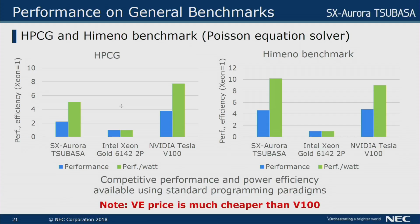I showed power efficiency on the performance slide, for the total system as a server, because a server produces a lot of heat. Can I show this slide to you here? Okay. So this is the comparison with Xeon and NVIDIA, and the green bar is power efficiency, normalized by the Xeon result. SX-Aurora TSUBASA shows intermediate performance for HPCG, and for the Himeno benchmark, the best performance. Did I answer your question? The problem would be the total system power. This is the power of the total system, including the host Xeon server. Okay.